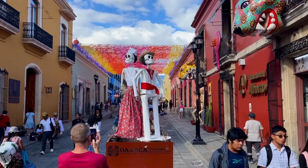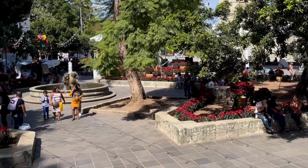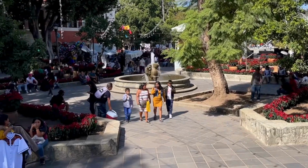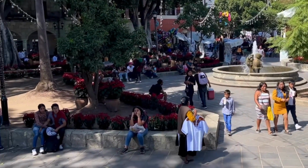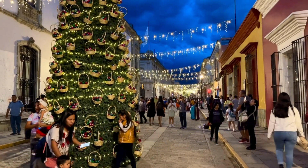When we first got here, it was just after the Day of the Dead festival, so everything was still decorated. And now we've been here a couple weeks. We're lucky enough to see kind of that transition as all of that has come down. Now they're putting up all the red poinsettias for Christmas and lights and everything. So it's definitely a festive place. You want to check it out during the day, but also make sure you come at night because it has a very different feel.